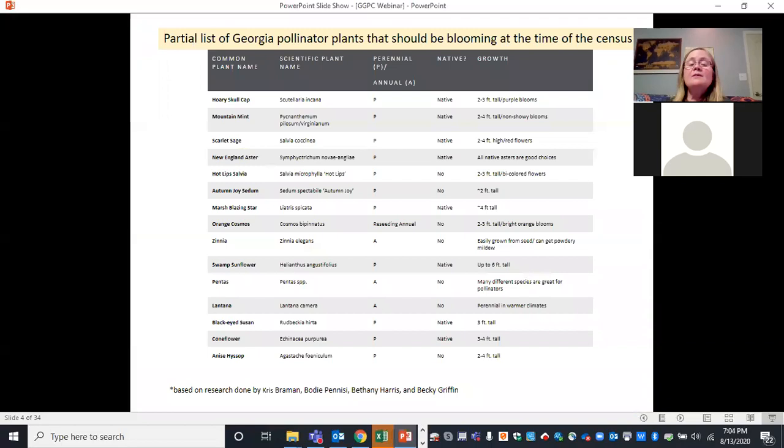This is a partial list of plants that you might find useful and that might be good for using as a plant for your census counts. On the list, common ones that you may already have in your landscape include zinnia, hot lip salvia, autumn joy sedum, orange cosmos, lantana, black-eyed Susan, and coneflower. I have almost every single one of those in my landscape. I don't have a fantastic landscape, confessions of an ag agent, but I do have almost every single one of those, and they're all blooming right now in my landscape. So those are all great options.